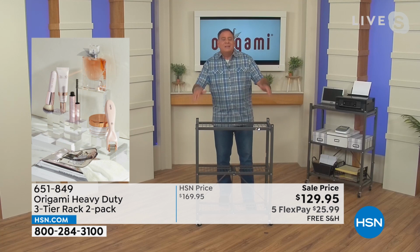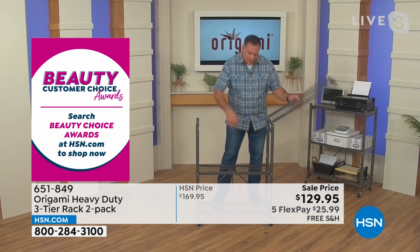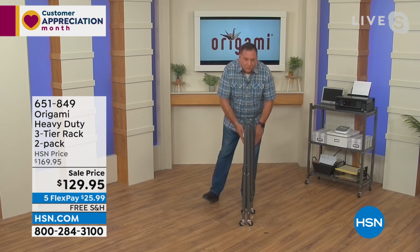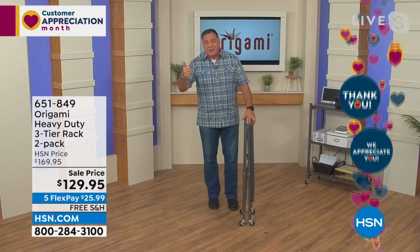But if you were to go out in the market right now and look at any other shelf this size, I don't care if it's a bookshelf, a kitchen shelf, whatever you can find, you are not gonna find anything, number one, that folds down like this, that's made out of powder-coated steel that you can use indoors and outdoors. It's gonna be rubber, plastic, or particle board, okay? Number two, assembly. I don't need to set aside an afternoon.